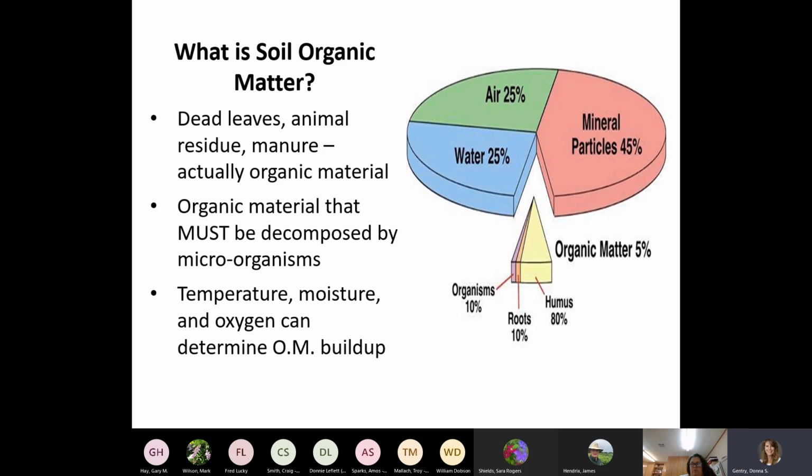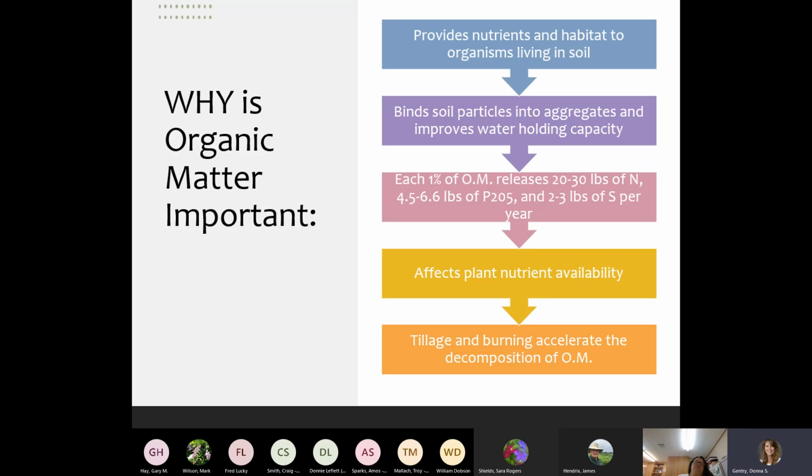But it's made up of dead leaves, animal residue, manure, organic material, and all of this has to be decomposed by microorganisms. So again, the more microorganisms you have in that soil, the more organic material they can decompose and add nutrients to the soil. Certain things can affect soil organic matter, like temperature, high moisture, and oxygen can determine organic matter buildup. And obviously, the more times that a field is cultivated, that breaks down the organic material, and your organic matter tends to go down with a lot of cultivation.